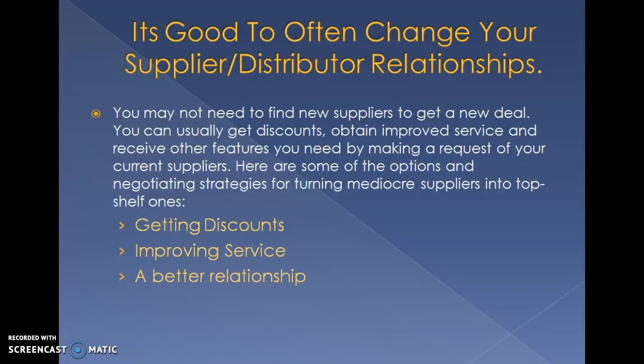It's good to often change your supplier or distributor relationships. You may not need to find new suppliers to get a new deal. You can usually get discounts, obtain improved service, and receive other features you need by making a request of your current suppliers. Here are some of the options and negotiating strategies for turning mediocre suppliers into top shelf ones. First, getting discounts. 2, improving service. And 3, creating a better relationship.